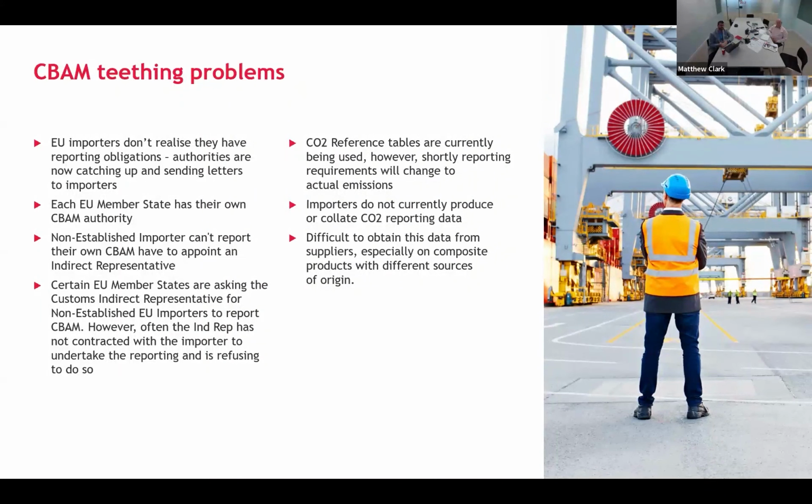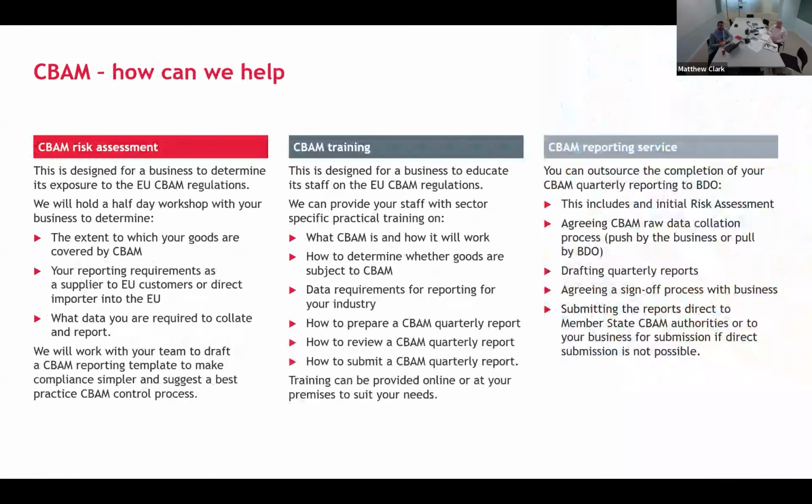So currently the EU is using reference tables for the CO2 values for each of the products by weight. That's particularly easy to work with and not that difficult. That is changing, and by the end of this year, you will be required to report your actual CO2 emissions in the production of your products. That's really difficult because it's quite hard to get that data if you've never collated it before, or get it from a supplier that they themselves might not have. So just some of the teething problems there to think about on CBAM. So if we move on to the next screen.